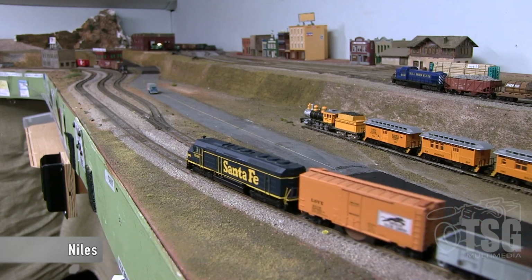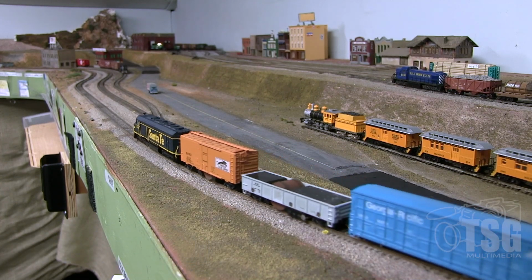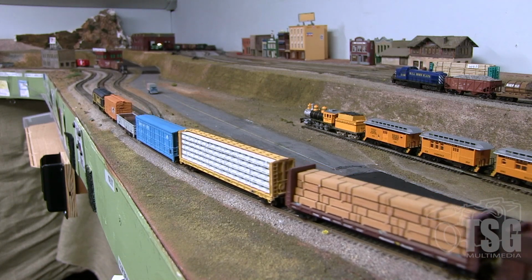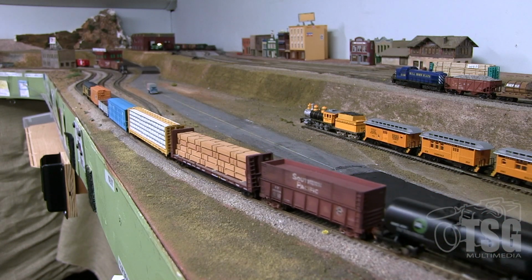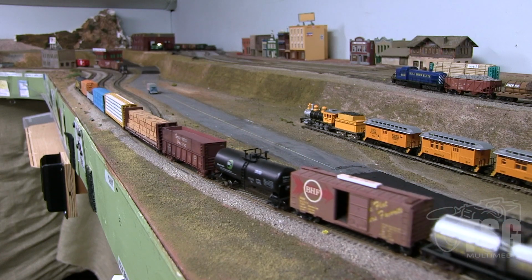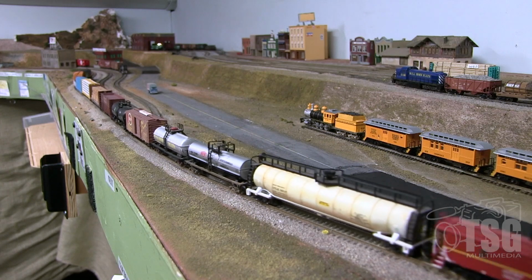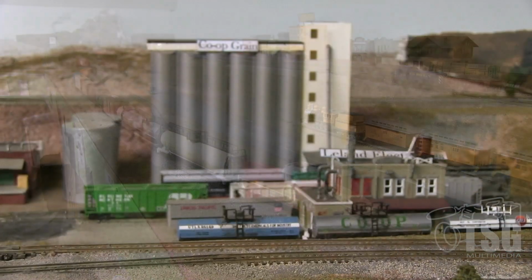The railroad is based on the concept of a proto-lance, and that gives me a lot of discretion and choice in being able to choose what to do. The era is from 1965 to 1980. Thus, we have no graffiti on our cars, and we are still using cabooses.